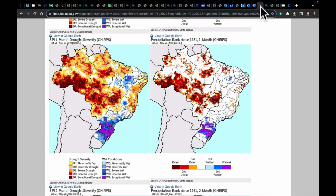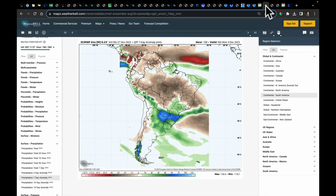But coming back to Brazil, I want to show you the latest 1-month drought monitor, and you can see here that over the last month, we've hit Mato Grosso do Sul, Goiás, Tocantins. This area has been hit pretty hard with extreme heat at times and very dry conditions, while southern Brazil continues to flood. That's what all these maps just continue to convey.